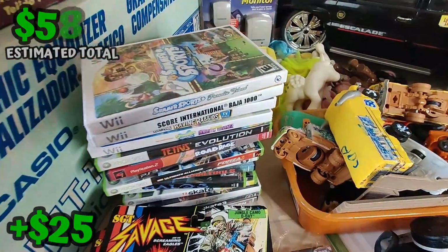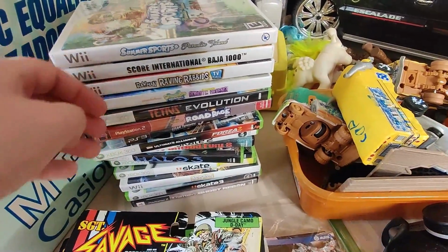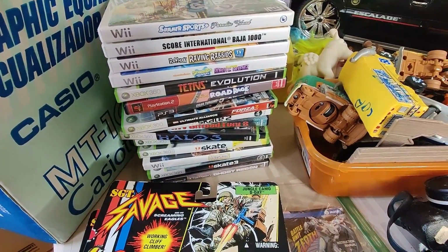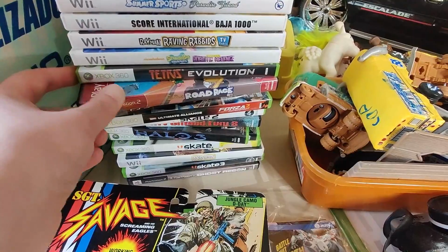Here is a stack of video games, and these were $1 a piece, so I just went ahead and grabbed them all. Nothing spectacular in there, unfortunately. I think Simpsons Road Rage used to be a $20 game. I don't know if it still is.